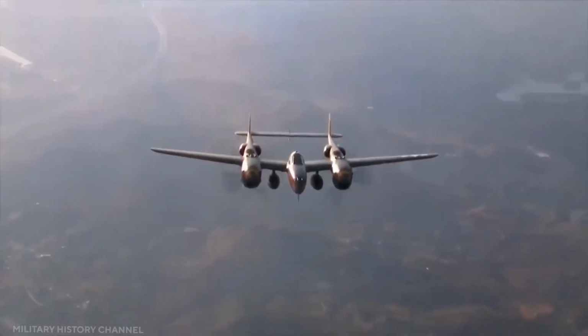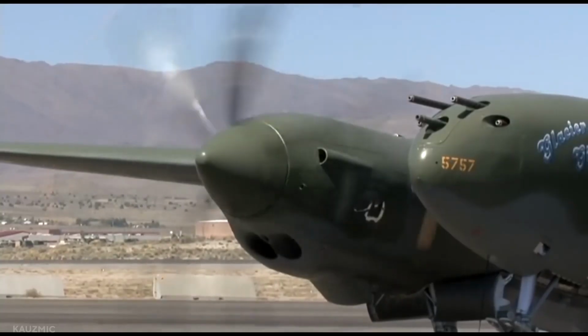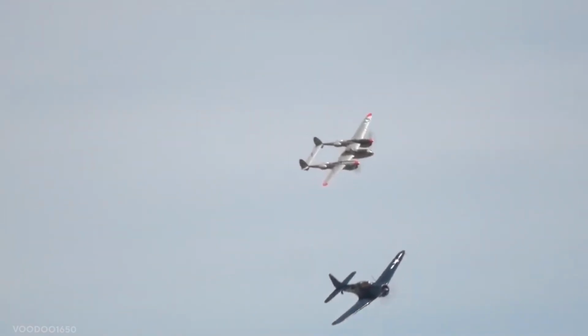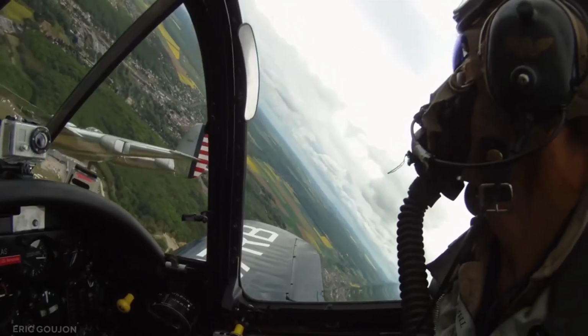The P-38 Lightning belonged to the vintage era of American military history, when America's military excellence was displayed on the world stage for all to see. Once a fearsome symbol of the USA's military might, the P-38 today is an invaluable addition to any collection.